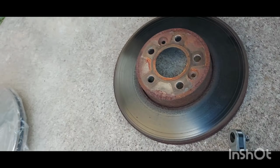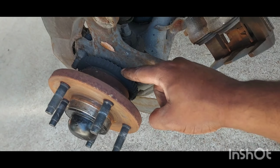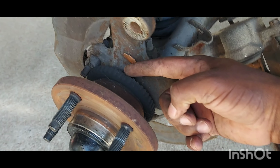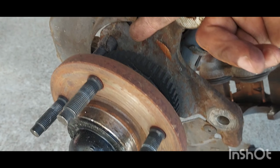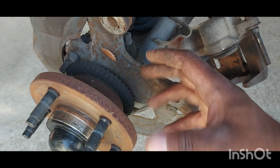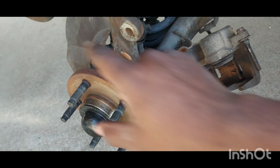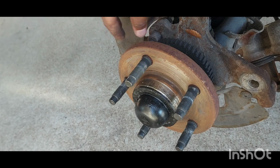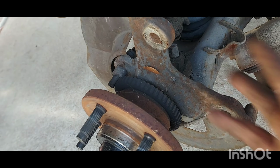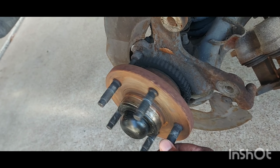All right, cool. So this is the rotor. This right here, these are teeth, and this is a sensor. This sensor measures these teeth, and it tells the computer how fast this wheel is moving or whatnot. The wheel speed sensor. Just wanted to throw that in there for people that are curious as to what this is.